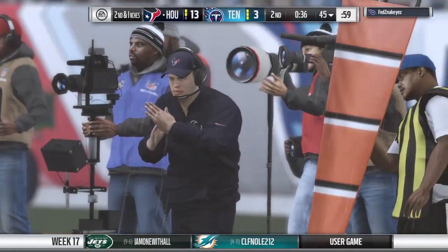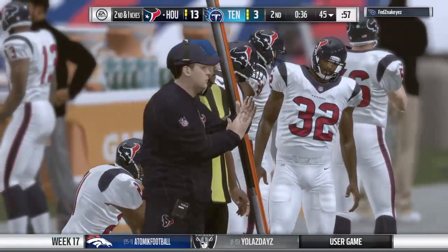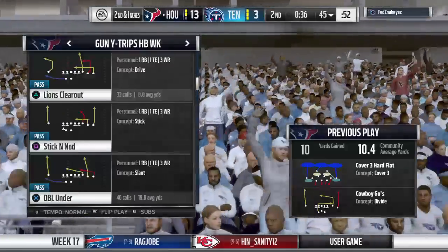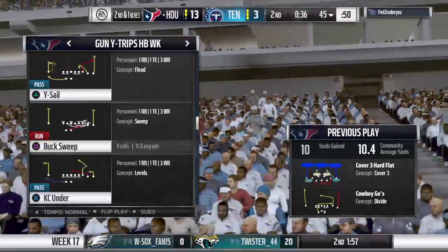And it'll be second and very short. Now hold everything here. We're going to get a timeout by the offense. It's just their first, so they'll have 2 remaining here before we get to halftime.